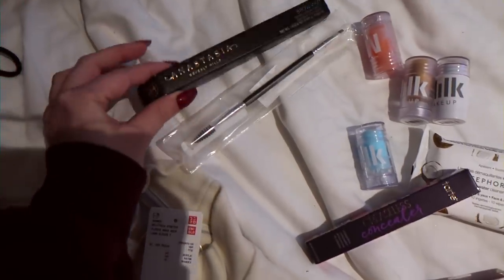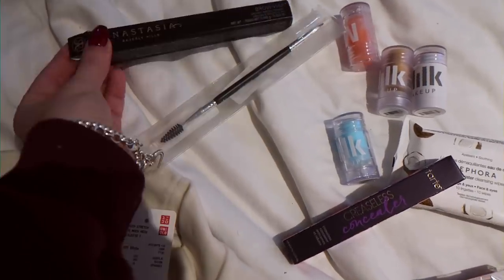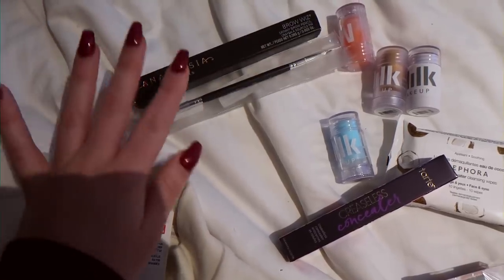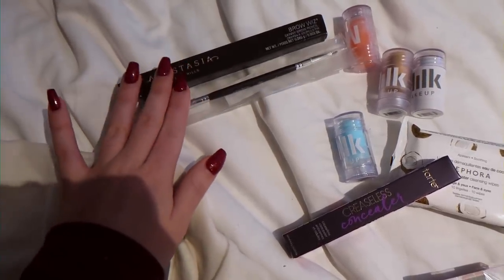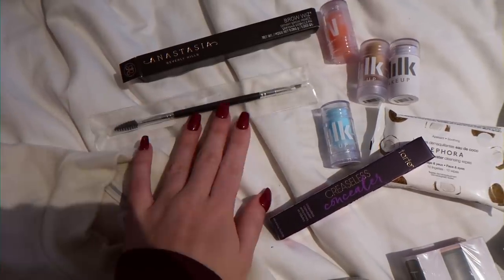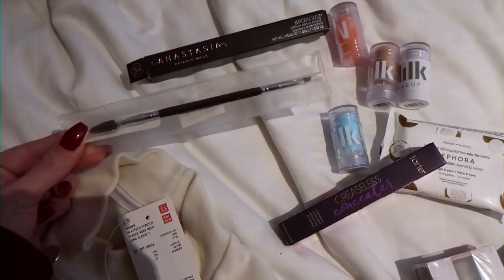At Macy's, I got Brow Wiz. Now I've had my brows microbladed, I don't really need too much on my brows, but sometimes if I'm going for a bit of a darker brow, then I can fill them in with this. I also got the brush for my Dipbrow, just because I forgot to bring one.